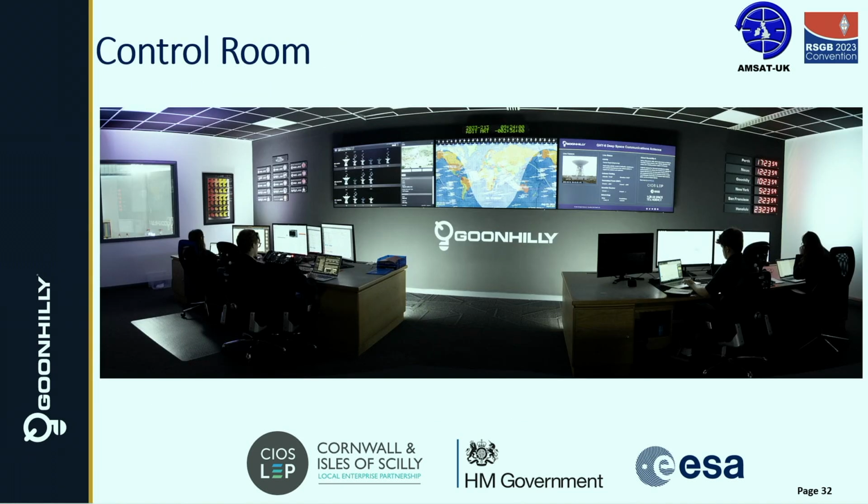And then this is the control room that we've put together. This is where our operators sit, with the mood lighting running. This is over in the main buildings, so not actually in the antenna building itself, and they can control all of the antenna functions from here.